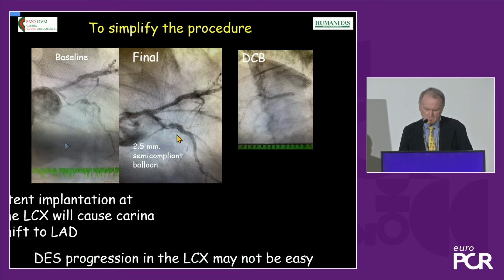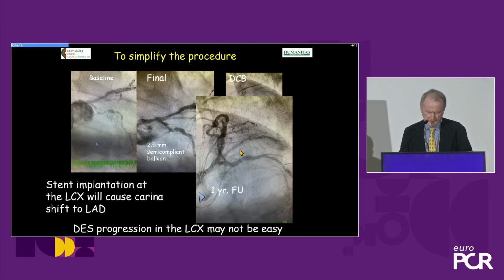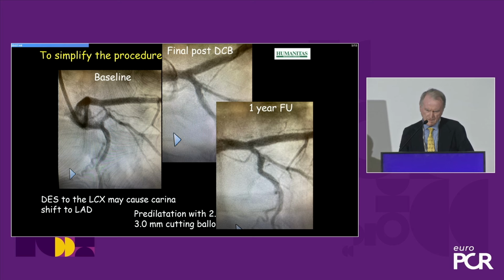We pre-dilated with a 2.5 semi-compliant balloon, not a super result, but a reasonable result. And we delivered a DCB, and this is 1 year follow-up. Of course, anecdotal cases, but we have to wait for large trials. But these anecdotal cases are getting more and more and becoming less anecdotal. Look at this ostial circumflex, another example. To simplify the procedure, pre-dilated with a high-pressure balloon and cutting balloon, post-DCB, no carina shift to the LAD, which is something that really makes the procedure quicker, less than 1 hour, and 1 year follow-up.